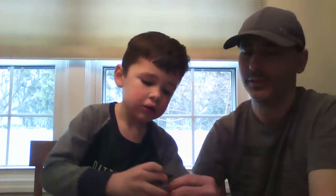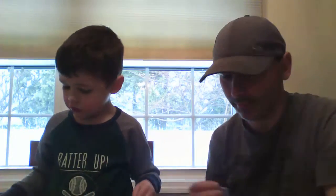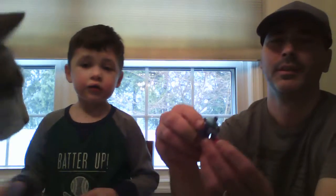Okay, we have a little skunk. It looks like it's a shoe. Show them what you got. She's a skunk and this is a little shoe. I thought it came with a little headband thing too. I guess she doesn't. Yeah, she sits in the shoe. Do you see her right there? There she is. She just sits in the shoe.